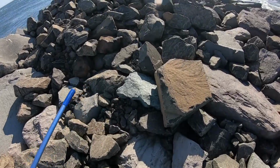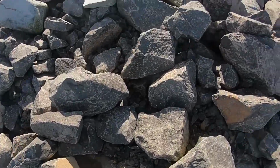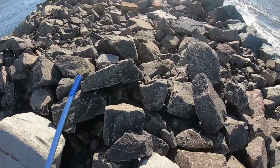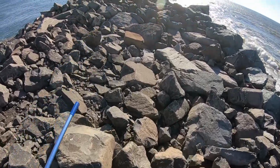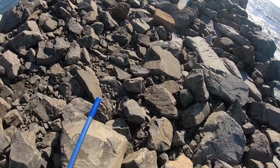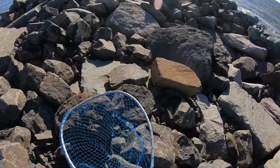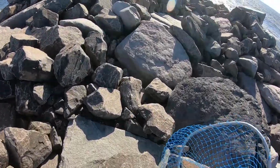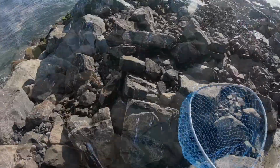So yeah, you want to just take your time out here. No racing and rushing. Do not wear flip-flops. They will break right off of your feet in minutes, and then you'll be stuck walking on the rocks without shoes. So don't do it. That's just a pro tip from the Northwest Adventure.